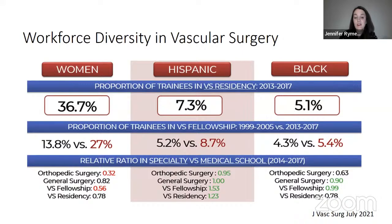And when you look at the relative ratio in specialty versus medical school, the bottom area of this graphic, you can see that women are not going into vascular surgery. There's a drop off between medical school and going into vascular surgery specialties as compared to even general surgery. For instance, you can see there's a significant drop off in the ratio. For Black trainees, it's a little deceiving because it looks close to a 1-to-1 ratio, but there's such underrepresentation of Black medical students that while they do go into vascular surgery at a higher rate than women, they're vastly underrepresented because they're underrepresented in medical schools.